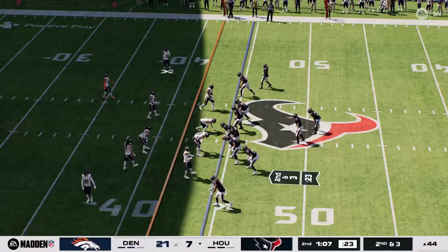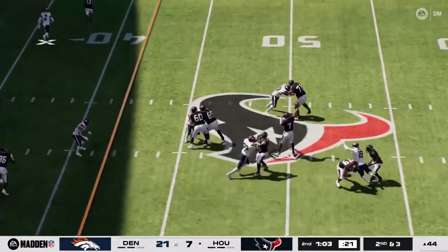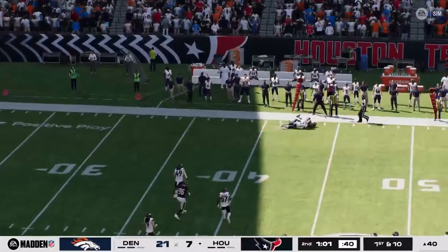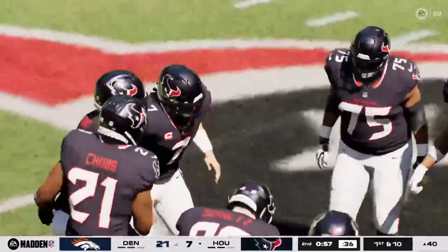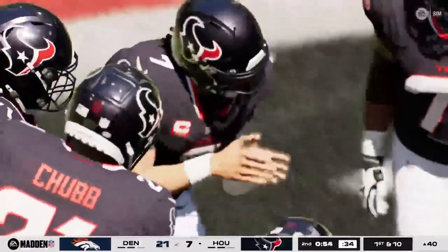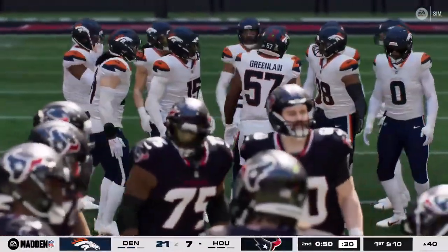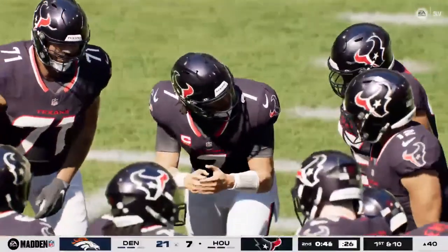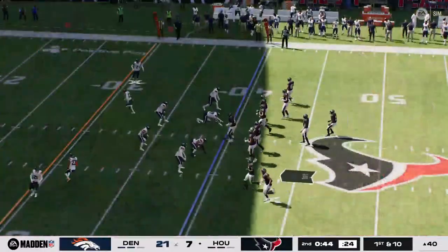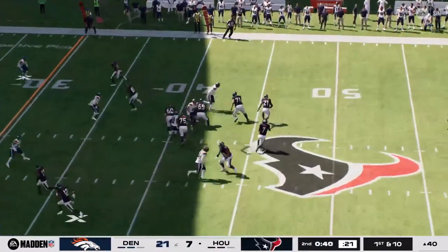Now 2nd and 3. Stroud out of the gun here. Throw right side is going to be caught by Kirk. A gain of 5, good enough for the first down. A little football 101 there. You just see the receiver trying to run down the defender, meaning he goes right at him and really trying to move him a little bit towards the center of the field so he can put his foot in the ground and break to the out, to the sideline, and make a catch.